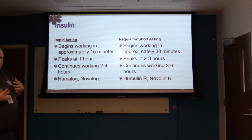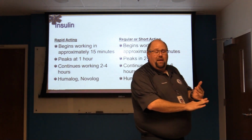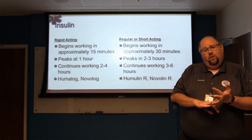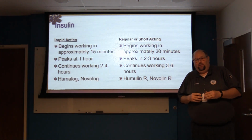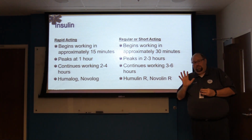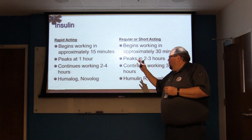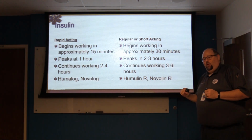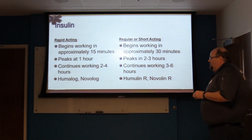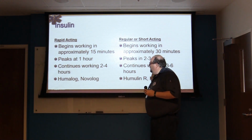When we talk about insulin, we don't give insulin. We may see our patients that get insulin either as a medication that they administer themselves or through an IV pump. I did a little bit of background because I didn't know that much about the insulin other than it was there. There's actually 5 types of insulin primarily that we talk about. Our rapid-acting insulin works in about 15 minutes once it's injected. It peaks at about 1 hour and it lasts 2 to 4 hours. Most common ones with rapid-acting are Humalog and Novolog, which we see quite often.